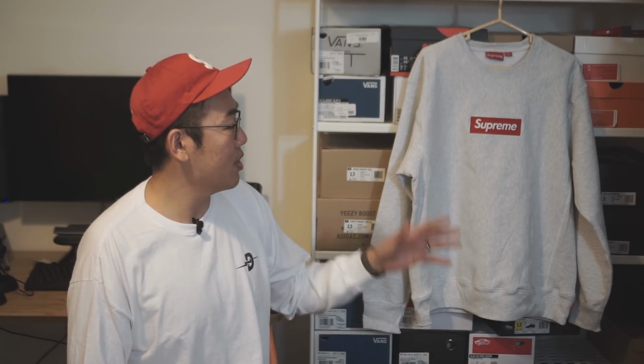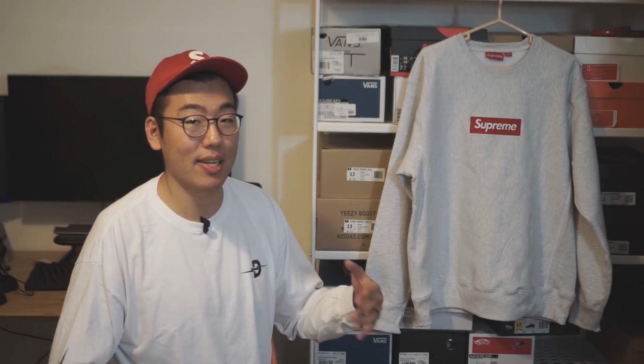Before I end, quickly let's talk about the fit. The fit of the Crewneck is a lot baggier than the hoodie, and I don't think a lot of people realize this. The Supreme hoodies fit somewhat slim, but the Crewnecks fit a little more baggy. And I think that's fine. That's just the style of Crewnecks. When you're wearing a Crewneck, you don't really want it to be super slim fitting. You want it to be a little baggy anyway, so that's fine.